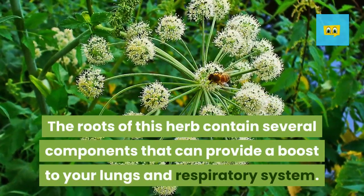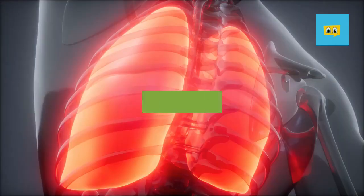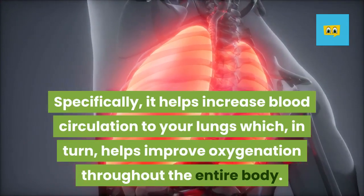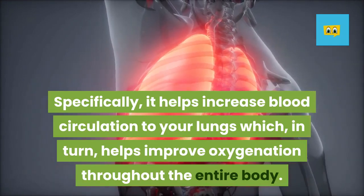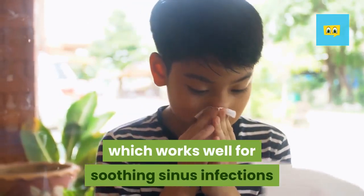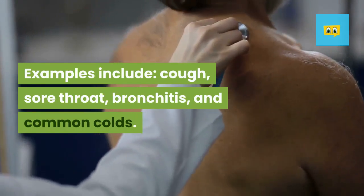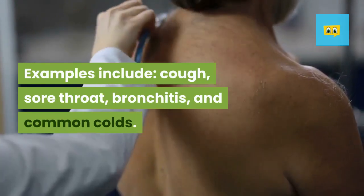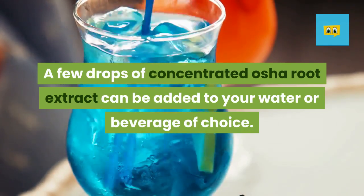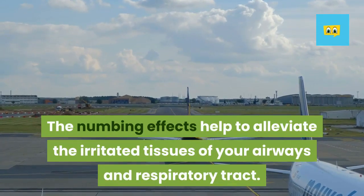The roots of this herb contain several components that can provide a boost to your lungs and respiratory system. Specifically, it helps increase blood circulation to your lungs, which, in turn, helps improve oxygenation throughout the entire body. Osha root also has antihistamine properties which work well for soothing sinus infections and other respiratory illnesses. Examples include cough, sore throat, bronchitis, and common colds. A few drops of concentrated osha root extract can be added to your water or beverage of choice. The numbing effects help to alleviate the irritated tissues of your airways and respiratory tract.